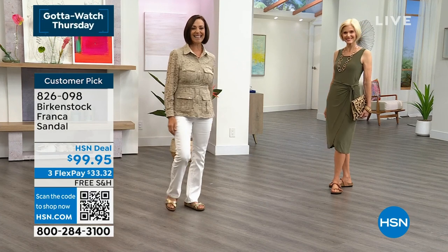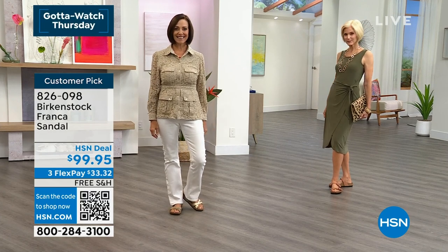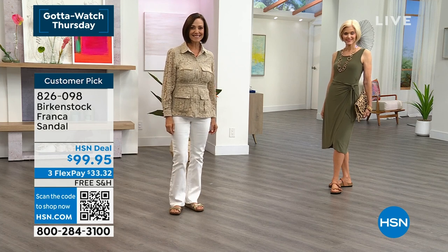I love our neutrals. Yes. You're both looking so hot. I'm like, where are we going? I know. I'm ready to travel with you. I know. And they look at it and they feel good.